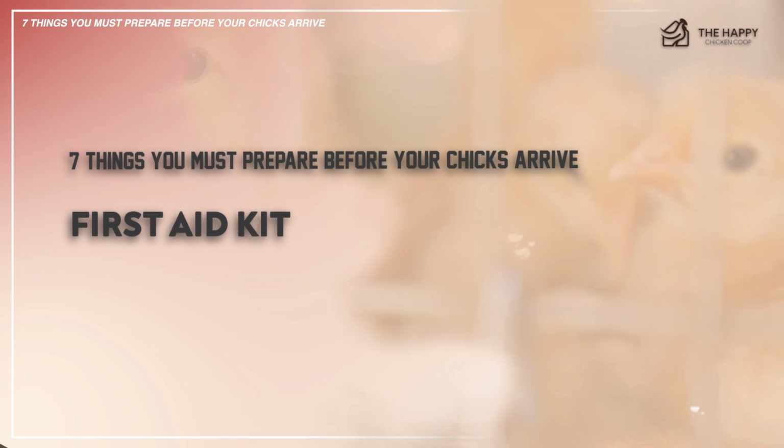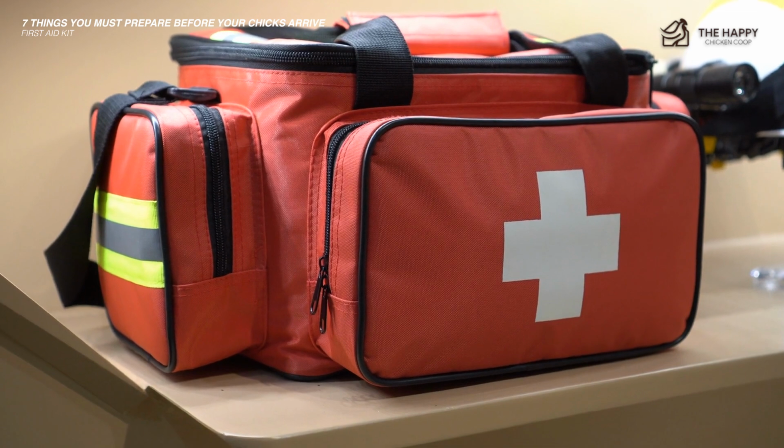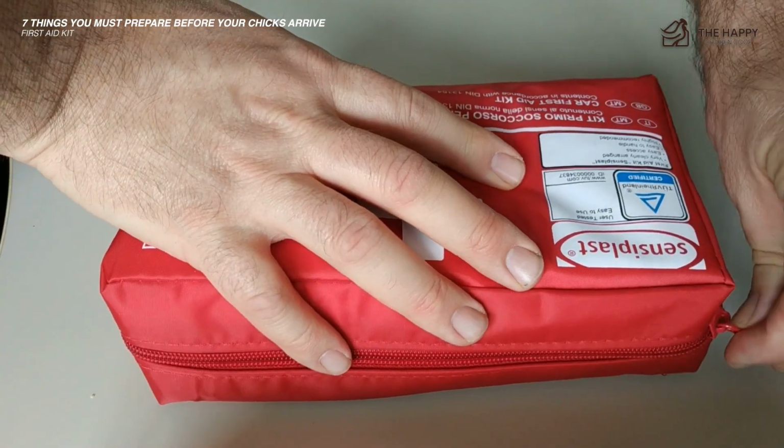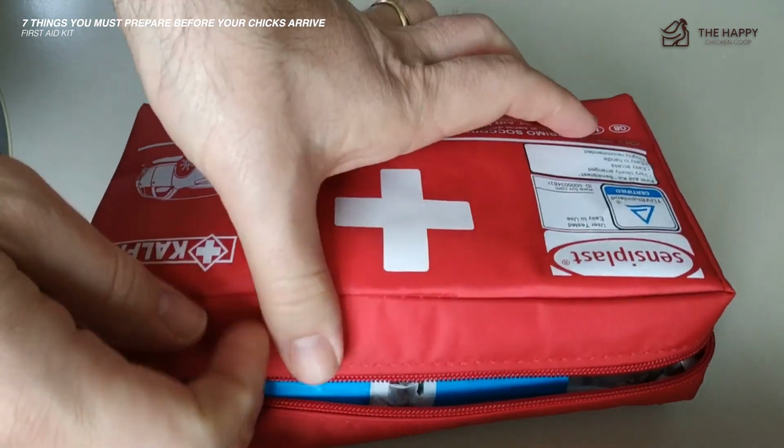The next thing I'm going to go over is the first aid kit, but I want to let you know to stay till the end because I'm also going to help you come up with a plan for Pasty Butt. All right, so the first aid kit, you should have one already for your older birds, but in case you're new to all this, here's what your chick box should contain.